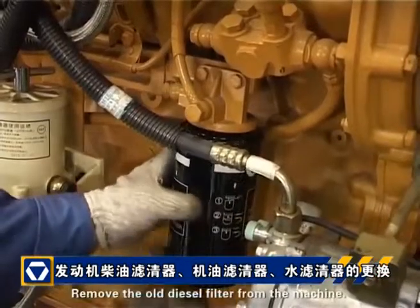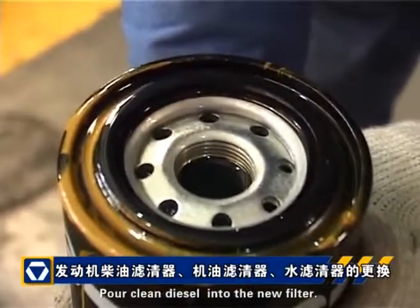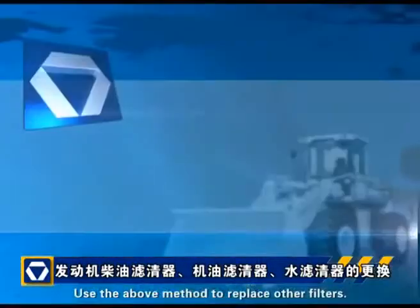Remove the old diesel filter from the machine. Pour clean diesel into the new filter. Install the new diesel filter. Use the above method to replace other filters.